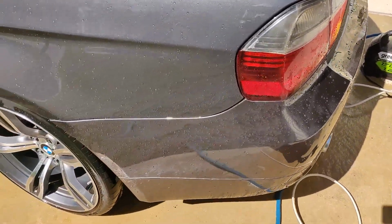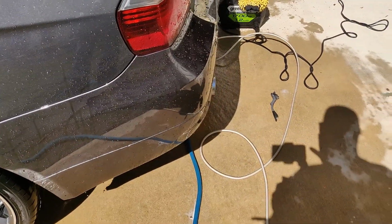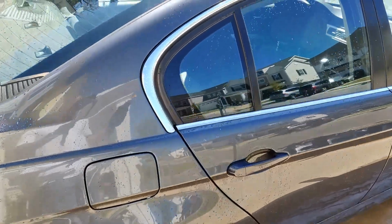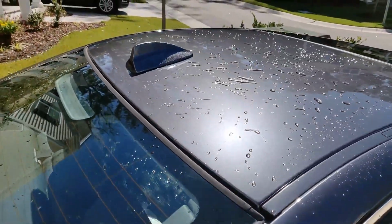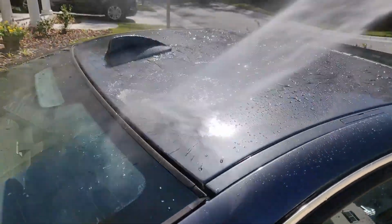Still performing well. It's only been a couple months, so as you would expect, it's still hanging in there nicely. Let's go to the other side. Almost forgot, on the roof. Now, this is where we have the Dynawax ceramic serum.